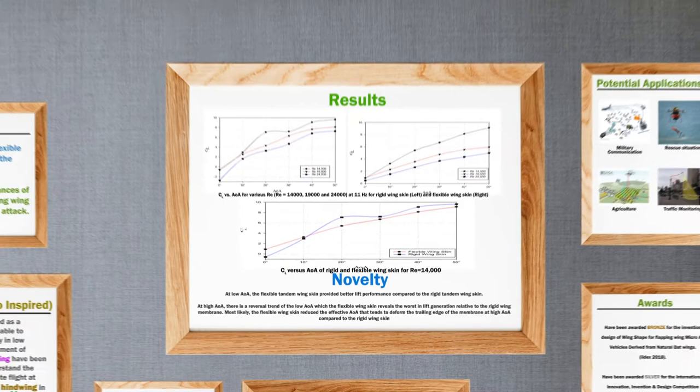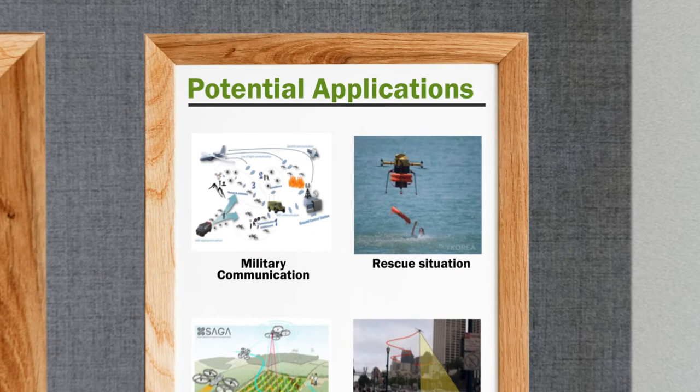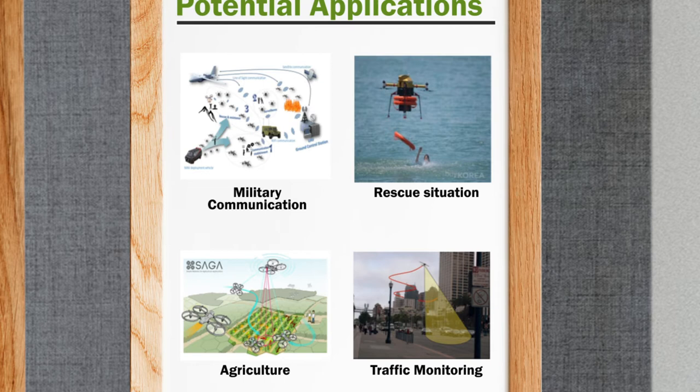The findings from this project, you can actually apply into different potential applications, such as military communication, rescue situations, agriculture, and also traffic monitoring.